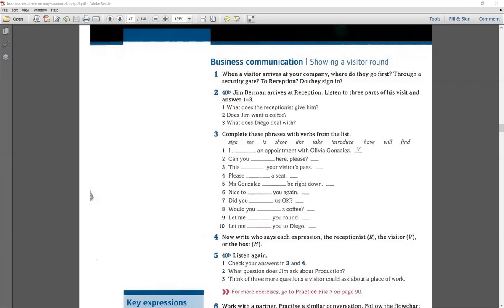Have you got the answers? Have you checked your answers? If not, we may listen again once more, and then we move to the next exercise. So one more listening.